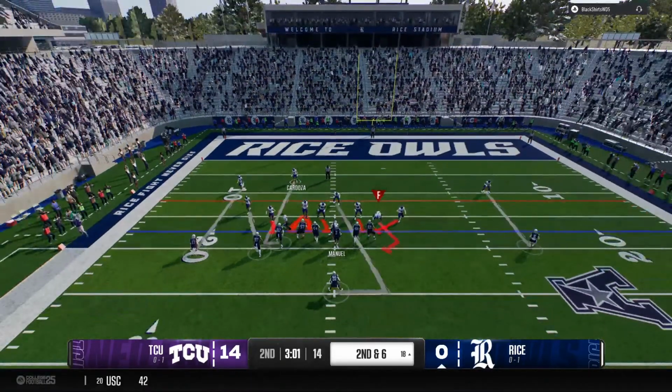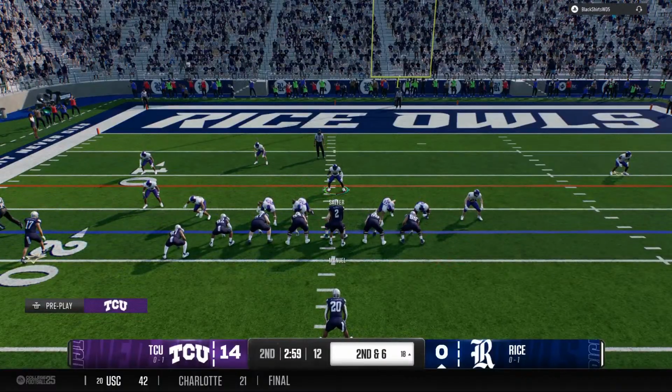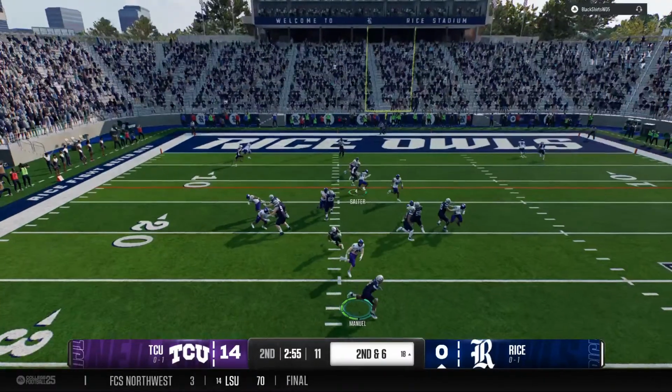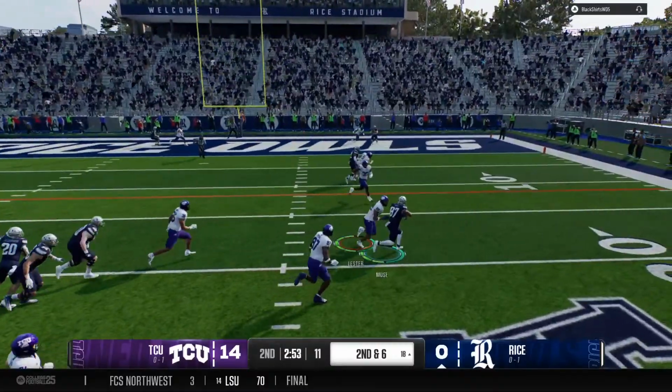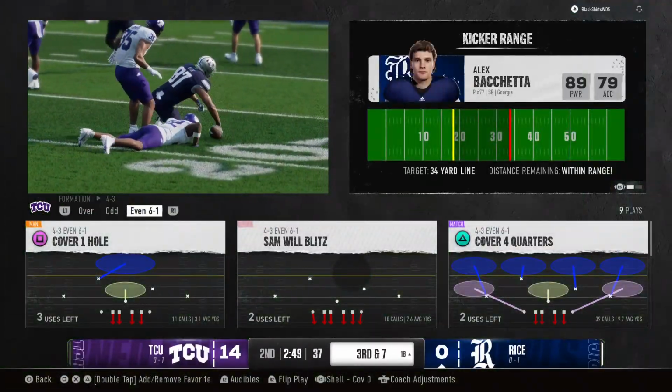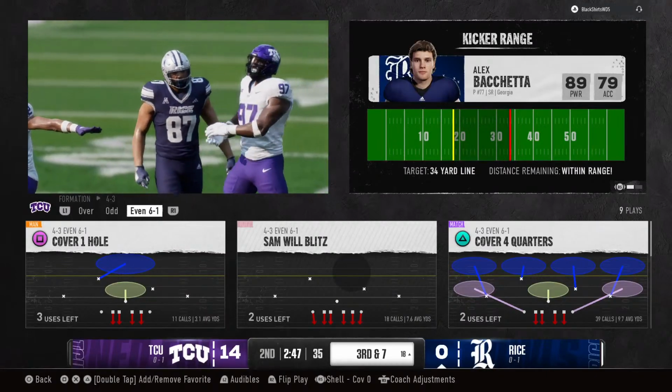Solid pickup of 4 on first down. It's 2nd and 6. To throw, it's Manuel. Zings it complete to the right. He is stopped behind the line of scrimmage. They'll lose yards on that one.